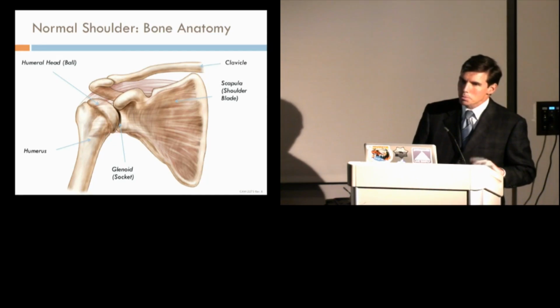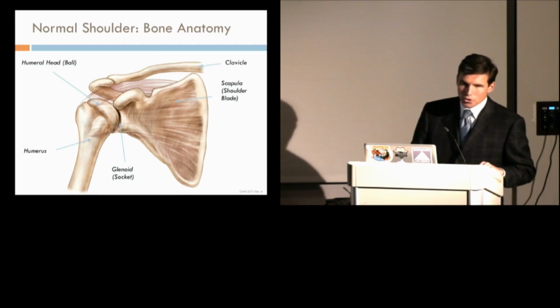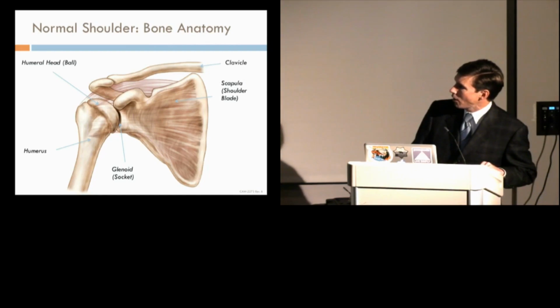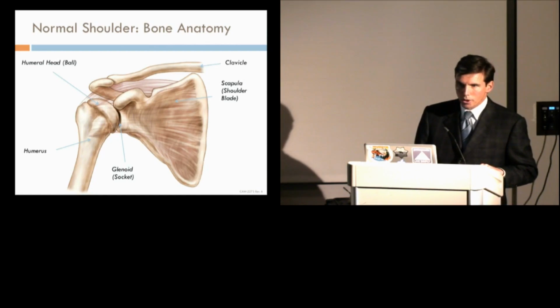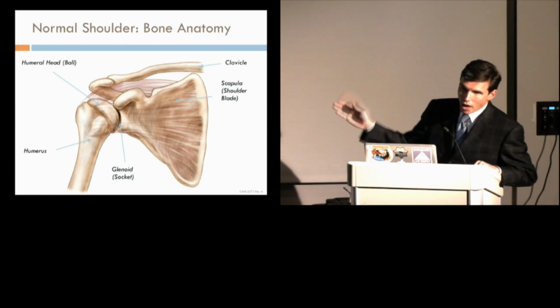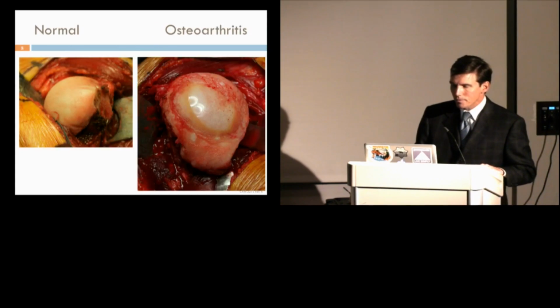We won't be spending a lot of time talking about the rotator cuff, but that is also another source of pain in the shoulder. We're going to be talking mostly about the joint itself. That point where you see the ball and the socket meet, the shoulder joint, is also known as the glenohumeral joint. The glenoid is the socket side and the humerus is the ball side, and again the glenohumeral joint comprises the shoulder joint.